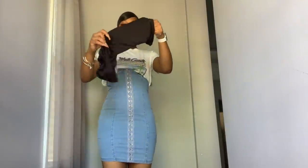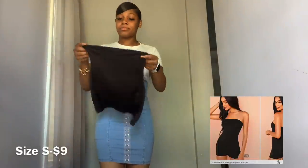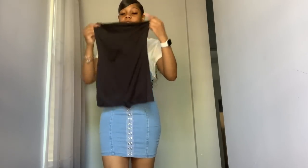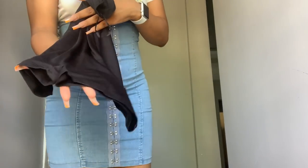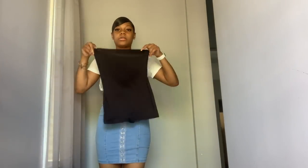Okay, so this is a black one, this is so little. Y'all see how little this is? This is a one piece. This is a black off the shoulder shorts one piece. The shorts are really little, y'all see that? They're really short, basically. So this is a one piece, right?